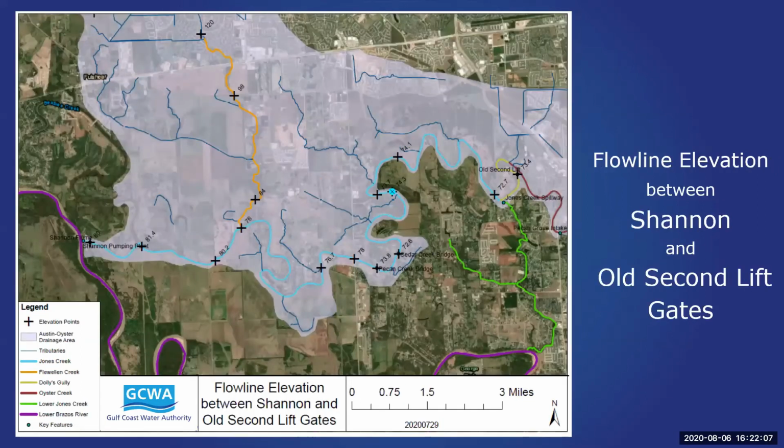So this gives you a little bit closer view of it. The headwaters up there is 120. That's the headwaters of the creek, but that doesn't include everything that delivers to it. I also want to point out on the bottom right, that green channel through there is actually Jones Creek, where that water should be going. So let's go to the next slide.